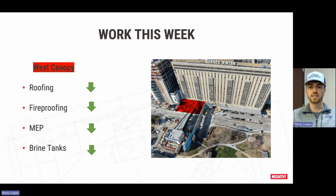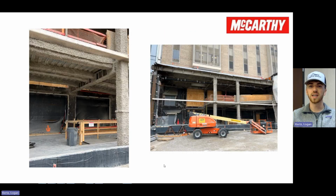And then the work in the brine tanks is continuing. Alright, so these couple photos here just show the work over at the West Canopy, so mainly highlighting the fireproofing here. If you look to the left, you'll see a bit of a close-up of that fireproofing applied to some structural steel over at the switchback ramp. And then if you look at the right, just a little bit of a further away shot showing the MEP work as well as the fireproofing and then also that roofing going on.